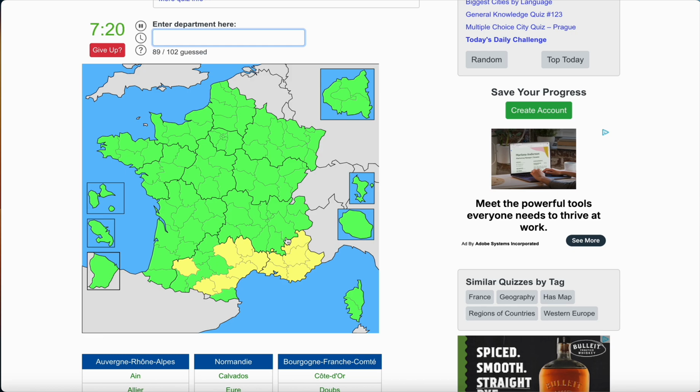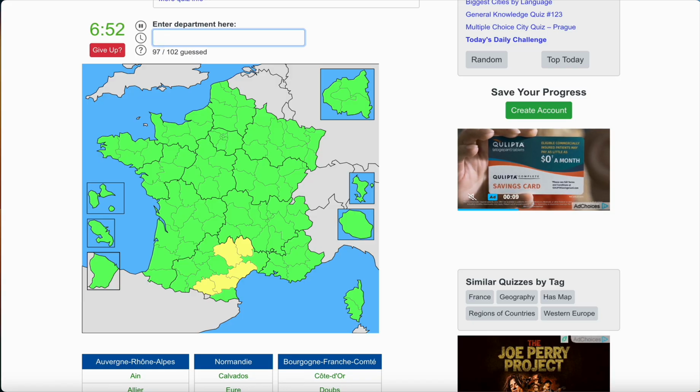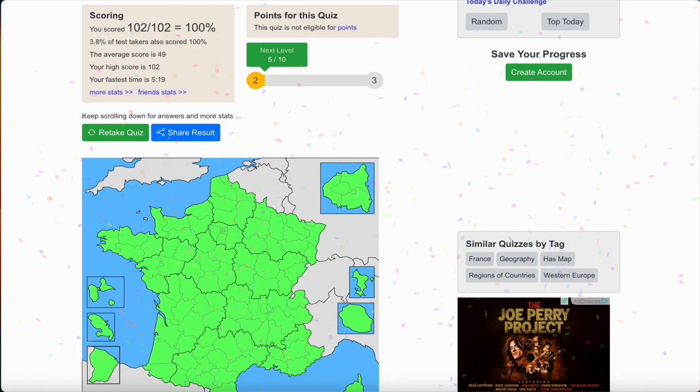And then let's go over here. Let's get Var, Vaucluse, Bouches-du-Rhône, and then we'll get Alpes-Maritimes, and then Alpes-de-Haute-Provence, and Hautes-Alpes. Okay, let's get Gers, Gard, Hérault, Lozère, and then Ariège, Aude, and Aveyron. And those are all of the departments of France.